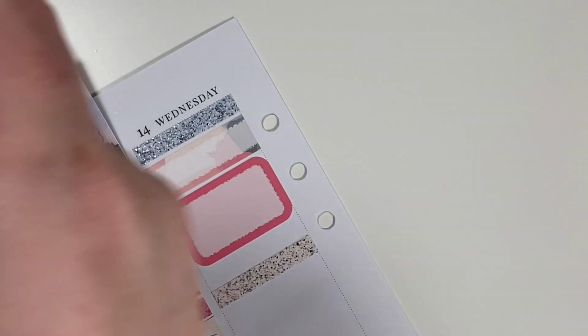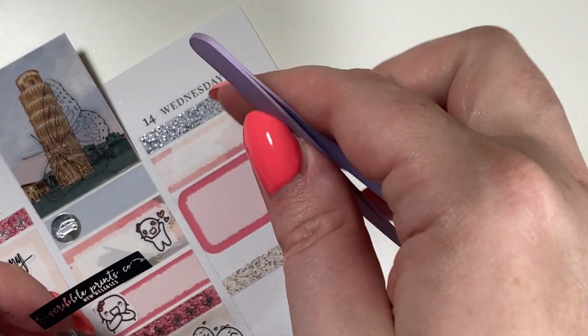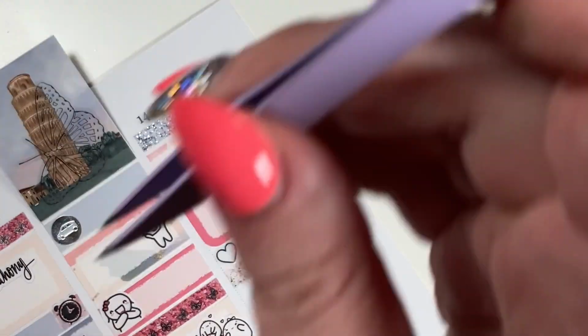So I'm gonna mark that with just one of the little foiled. Okay, actually not gonna mark that first. I am actually gonna mark that I did not have my nephew that day.